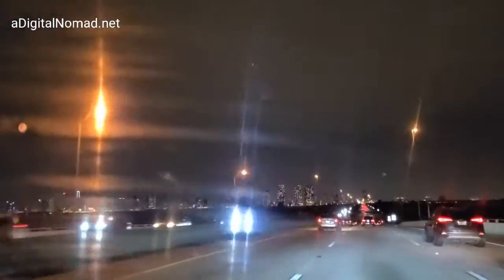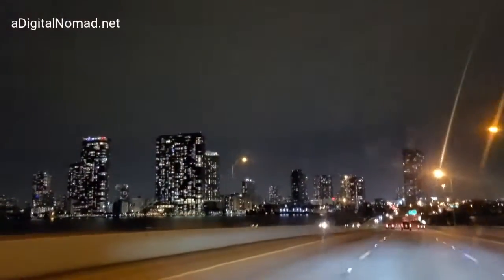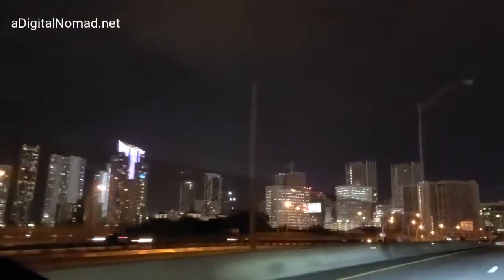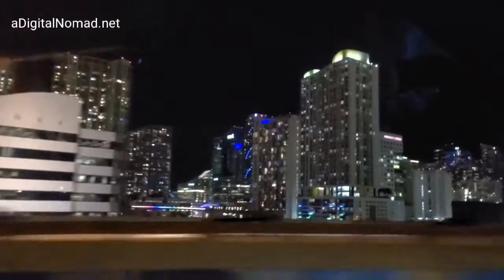All right, there's the Miami skyline. Some of it anyway. That's Midtown. I think downtown is over there. This is more of the downtown, in the Brickell or whatever area of Miami. One building's all lit up like a Christmas tree. There's the Brickell area.